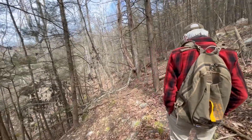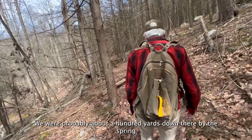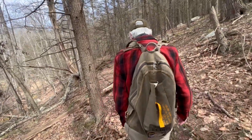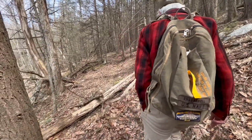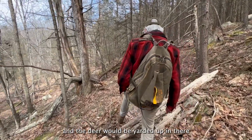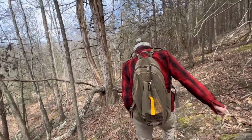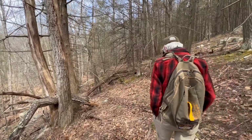Yeah, there's a registered deer yard. We were probably 100 yards from it down there by the spring. Oh. And it was in a thick grove of hemlock. And you go there in the winter, and the deer would be yarded up in there, and there would be fresh green hemlock chips covering the snow.